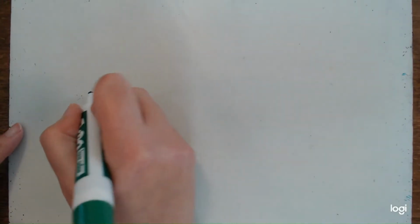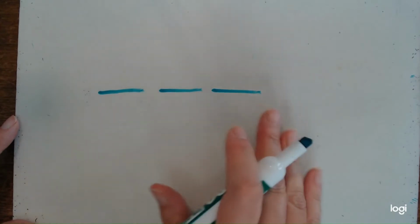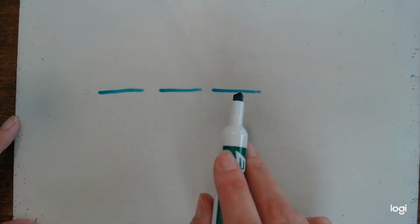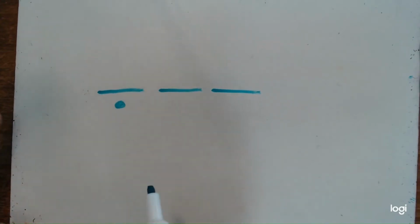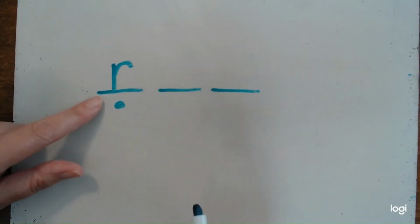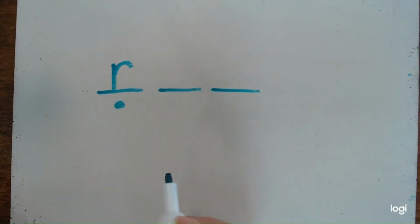All right, let's remember that we heard 3 sounds in our word today. So I'm going to put a line for each sound so that we remember to spell each sound. Our word was rat. Let's remember the individual sounds. R, a, t, rat. The first sound was r. How do we spell the sound r? It sounds like an R, doesn't it? You're right. I'm going to put an R on the first line. And remember, the sound for R is just R. Don't add any extra sounds to it.